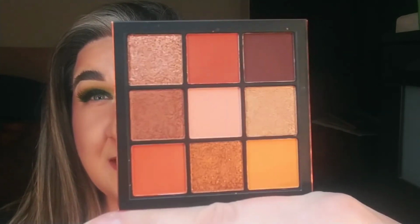It's very neutral and basic compared to what I have obviously been wearing, but I really like the Huda Beauty palettes, and I don't mind these little ones either. I think they're really great, and so I can't wait to have this. I mean, I already have it, but I can't wait to use it.